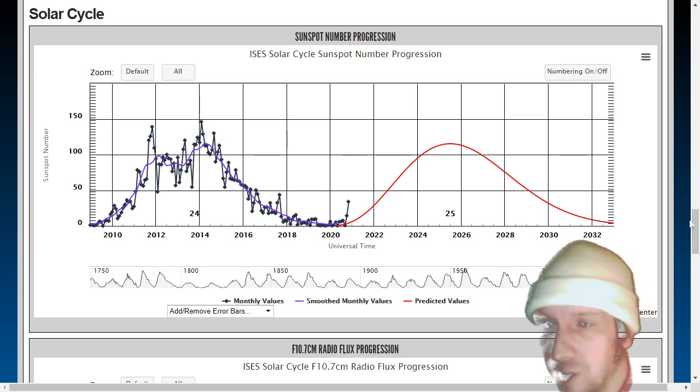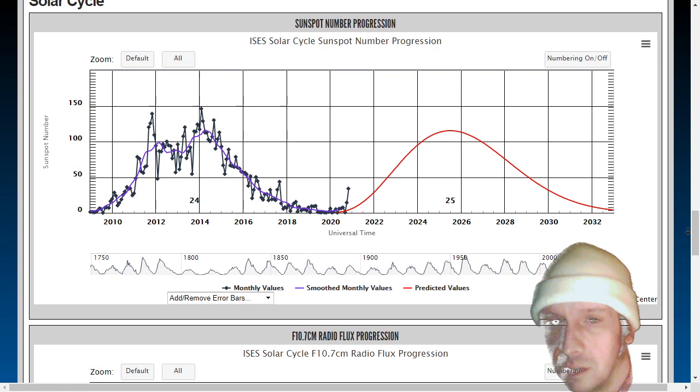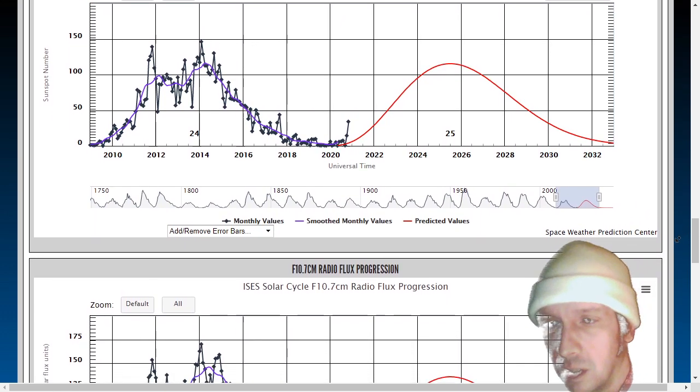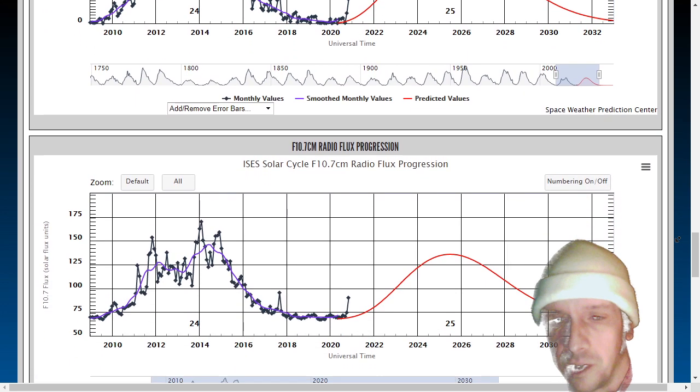There's the sunspot number progression. Welcome to the Neo Renaissance. Welcome to cycle 25. And here is the 10.7 centimeter radio flux progression.